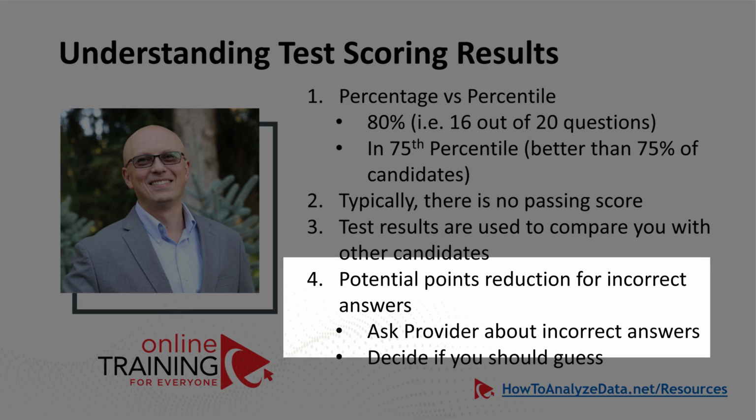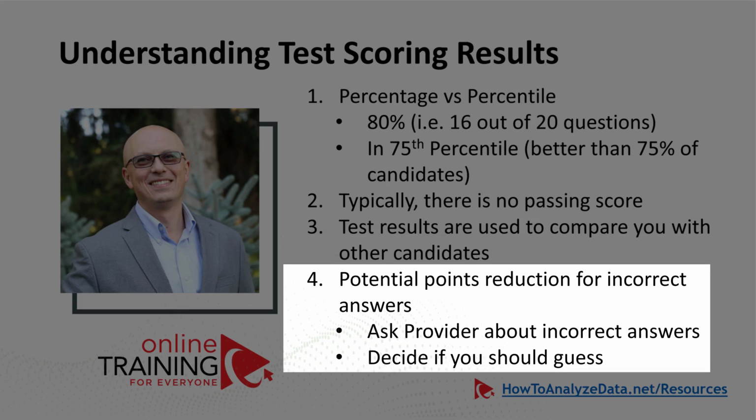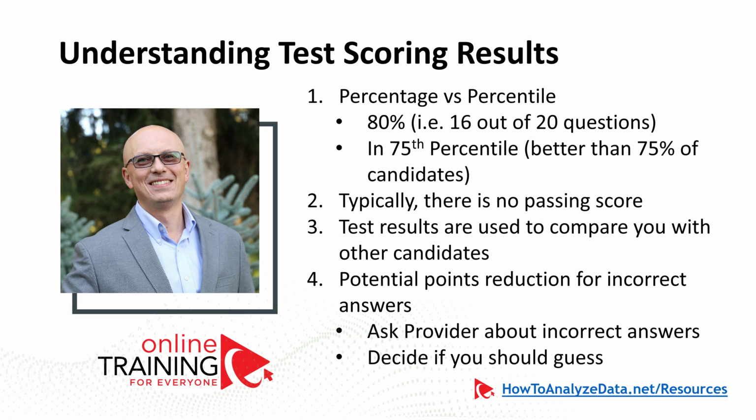And the last point I would like to make is that there might be potential point reductions for incorrect answers. Make sure you ask the provider about incorrect answers and how they handle them, and then decide if you should guess on your answers.